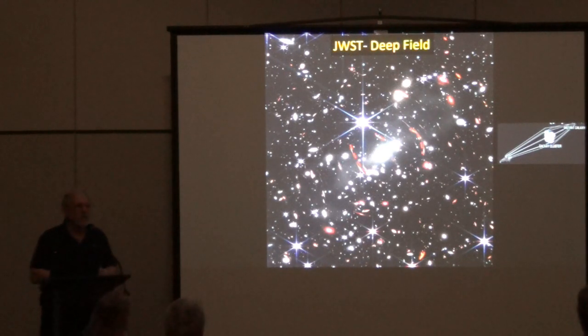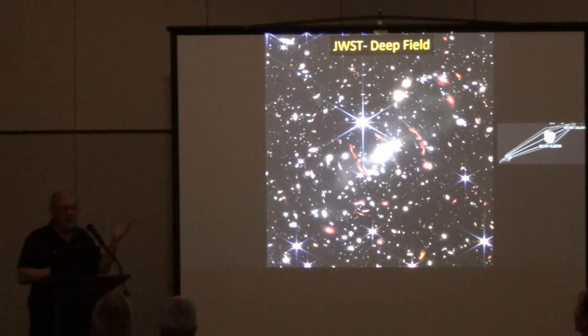focused by the James Webb telescope into an image that is stretched out into this ring. But by analyzing the light in the ring, we can tell what kinds of galaxies those are, the ones that are way in the distance. Otherwise, it would be invisible.